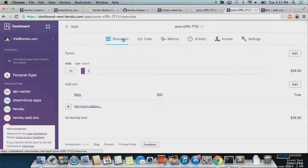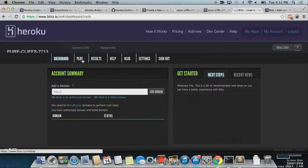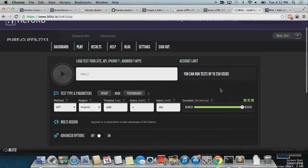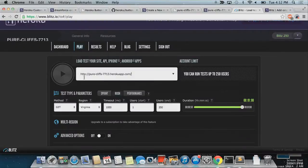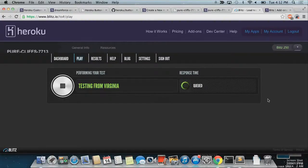So this is the dashboard view of my app. You can see it has 2 1x dynos, so I scaled it up to 2 dynos, and there's also now this Blitz add-on. So I'll go to Blitz and just get the load test started. I'm just going to start it off and then explain what's going on.